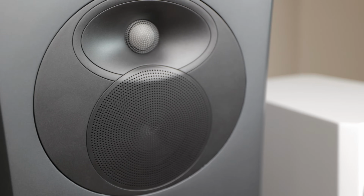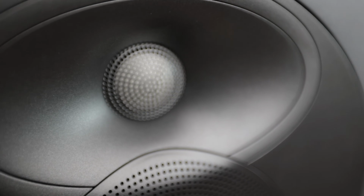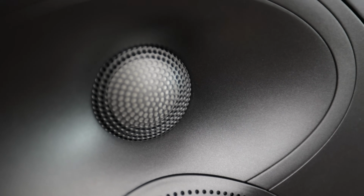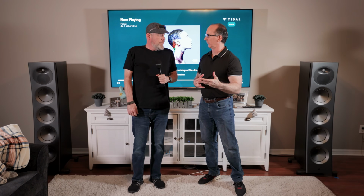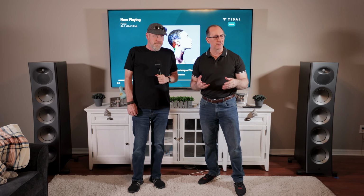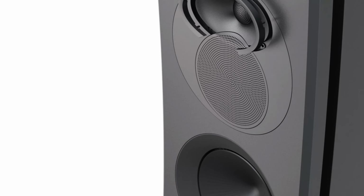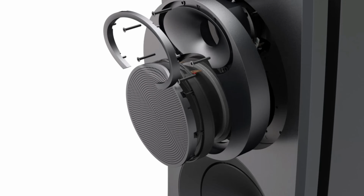Starting with the tweeter, this tweeter is amazing. It's a lithium-magnesium tweeter. That's the material that they used. The reason they went with lithium-magnesium over beryllium is it's more easily sourced. It's very hard to get beryllium. Easier to work with too, I believe. Easier to work with. They claim it's lighter and faster than beryllium, but we're splitting hairs when you're talking about this level of metallurgy.